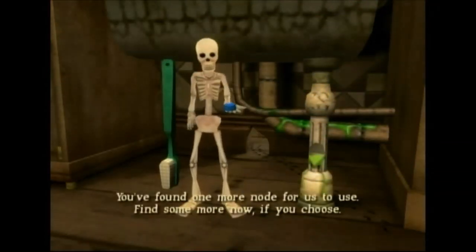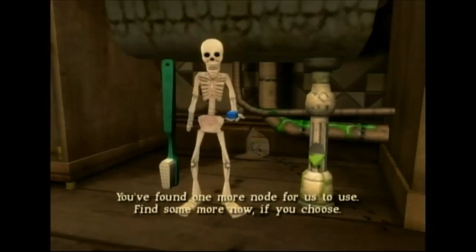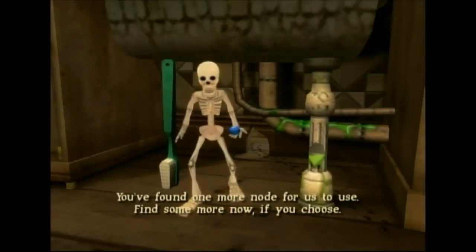You found one more node for us to use. Find some more now, if you choose.